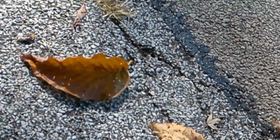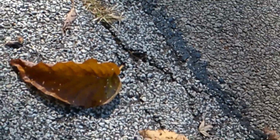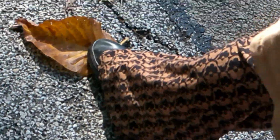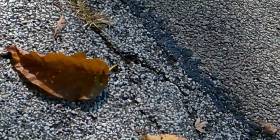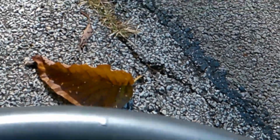And there's a big oak leaf there. Isn't that oak? No, that's not oak. Is that tulip? No, big. It's either oak or tulip. It's a big leaf. It's a big tulip leaf.